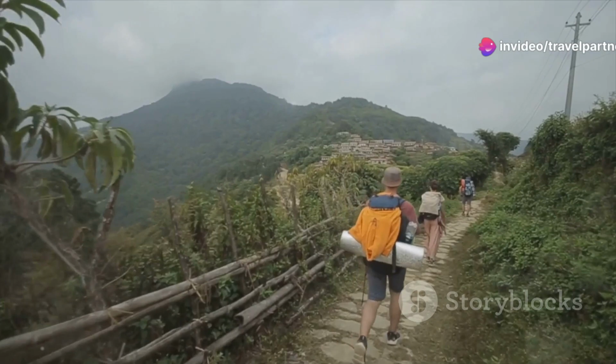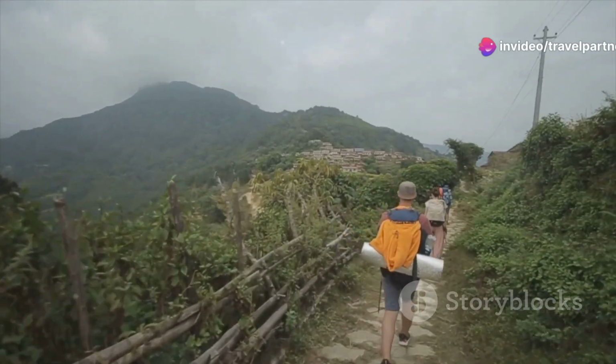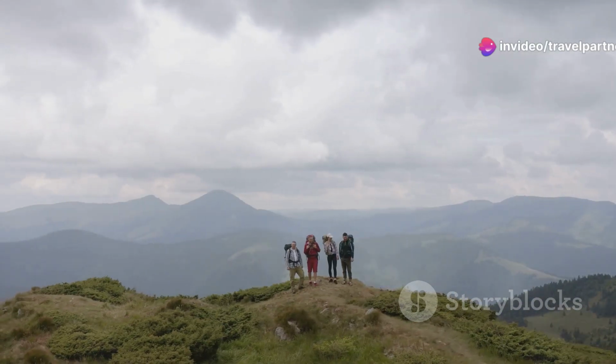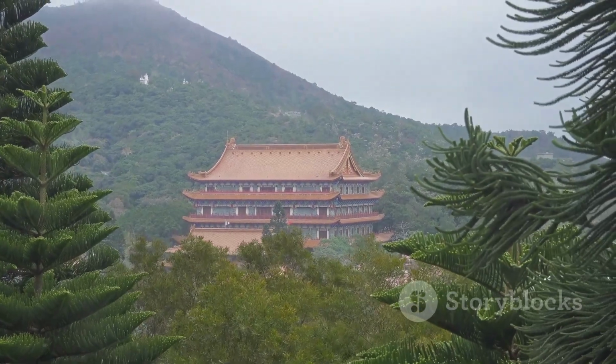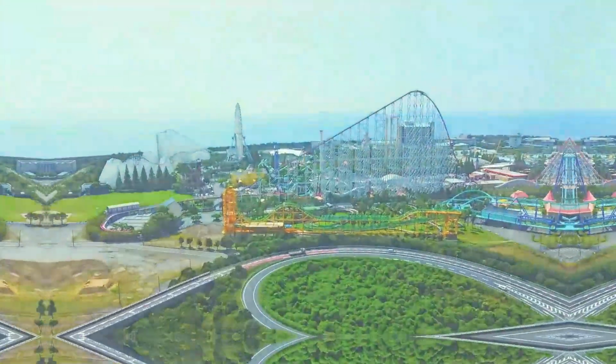One of my favorite things to do here is hike up to Ngong Ping village. It's a bit of a trek, but the views along the way are incredible. Plus, you'll be rewarded with delicious vegetarian food at the Po Lin Monastery.